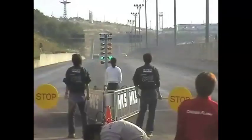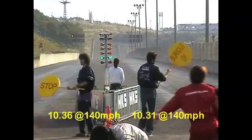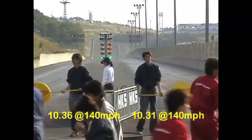The yellow Sylvia is running a smaller CA18 1.8 litre engine, but these two are a very close match. The race was actually won on reaction time, so the slower car still gets the win light.